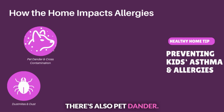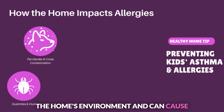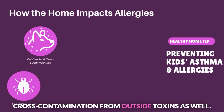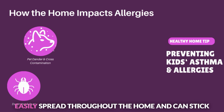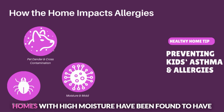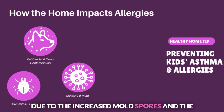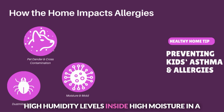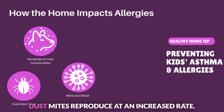There's also pet dander. Our furry friends can contribute to the home's environment and can cause cross-contamination from outside toxins as well. Their dander and the toxins they bring in can easily spread throughout the home and can stick around for quite a while before it's cleaned. Homes with high moisture have been found to have not only more illness, but more allergy flare-ups due to the increased mold spores and the high humidity levels inside. High moisture in a home can also create an environment where dust mites reproduce at an increased rate.